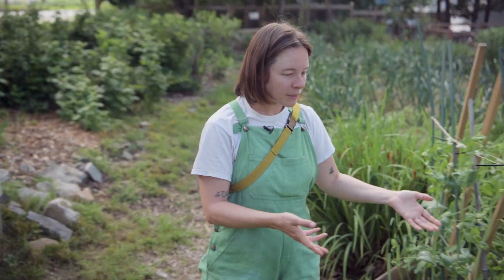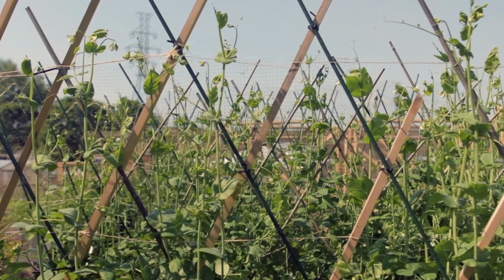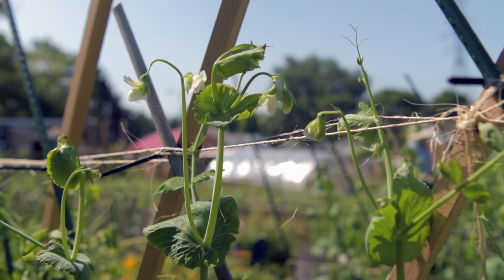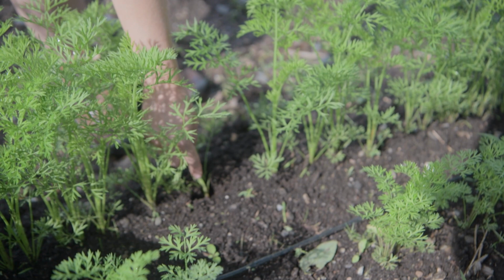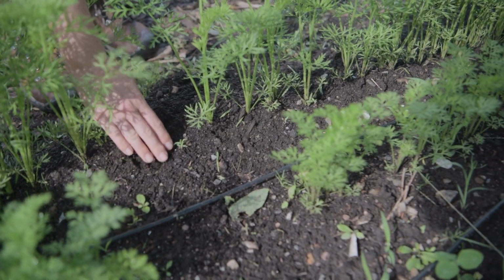We have our peas coming in right now. They took a bit of a hammering with the rain that we've had in the last couple weeks, but you can see that they're climbing really nicely. They're starting to get tall. There's some little peas forming. Got some flowers going. Over here, we have some beautiful carrots coming up. A few more weeks, probably maybe even another month or so to fully get to size.